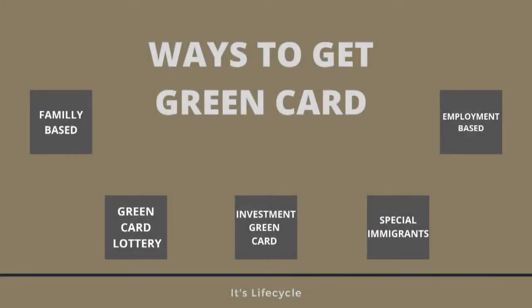So what is the process to get this green card? There are 5 ways to get this green card. 1. Family based. 2. Employment based. 3. Green card lottery. 4. Investment visa. 5. Special immigrants.